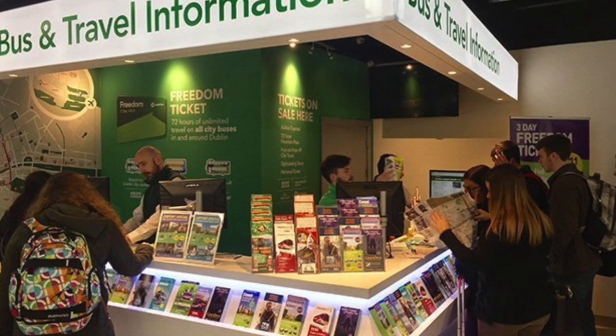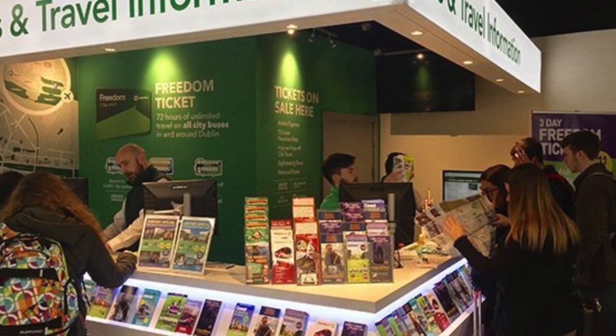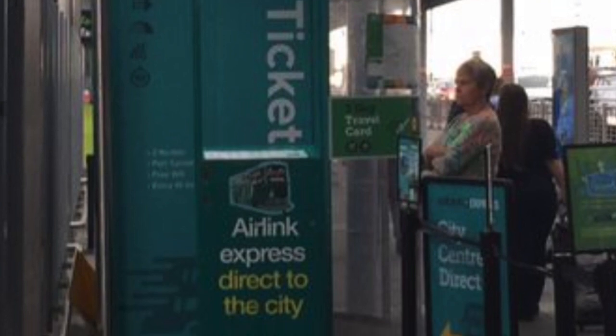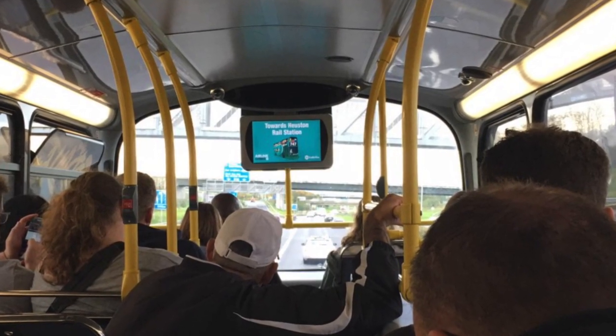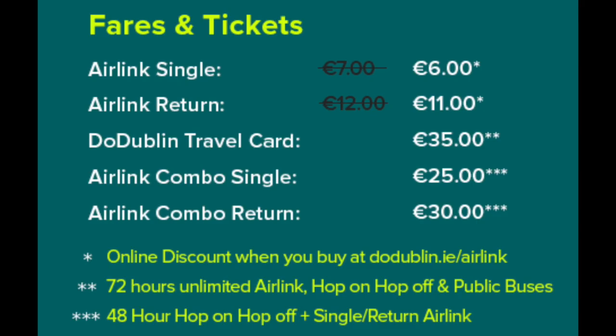You can purchase tickets online or at the bus and travel information desk located in the arrivals hall of Dublin Airport Terminal 1 or at vending machine locations outside Terminal 1 and 2. You can also purchase on board the Airlink bus. Cost is 7 euro, or 6 euro online, for adults. Children aged 5 to 15 are 3 euro and a family ticket, 2 adults and 2 kids, is 17 euro.